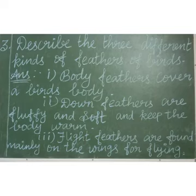Let me repeat here. Answers: body feathers cover a bird's body, and second point, down feathers are fluffy and soft and keep the body warm. Third point, flight feathers are found mainly on the wings for flying.